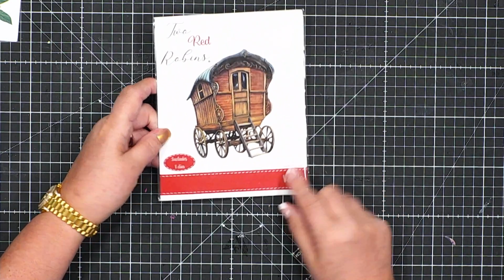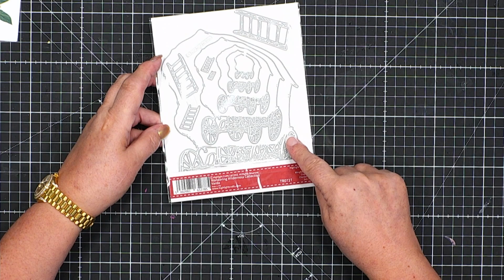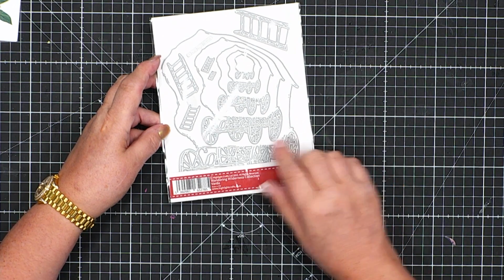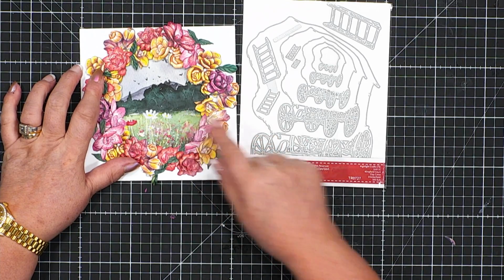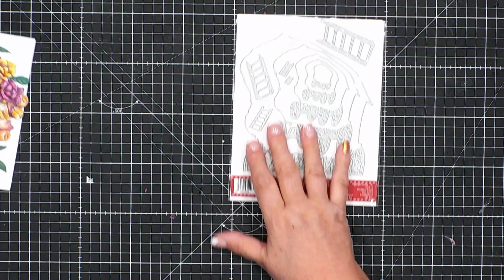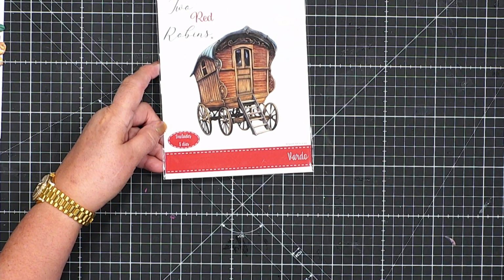So Vardo is our caravan. You've got all of the different sizes here. You could be putting them in the background. You could have this one where these are actually right in the background here, but it's a really, really useful collection. And you're getting 8 dies.